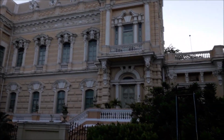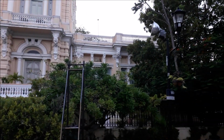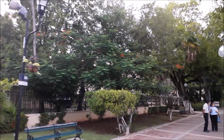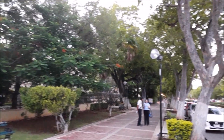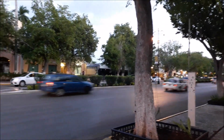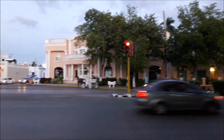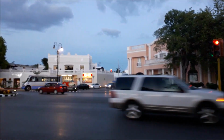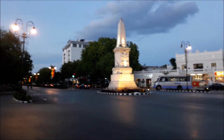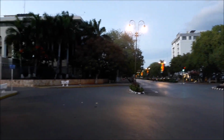Wow, that's a beautiful place. I don't think there's anything like that in the town I grew up. About halfway up Paseo Montejo, you'll see this beautiful pink house and this monument in the center. You're halfway to the top of the Mansion Street, which is also the end of the Old Town walking tour.